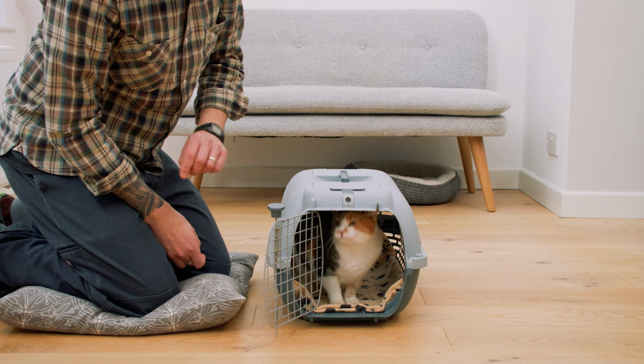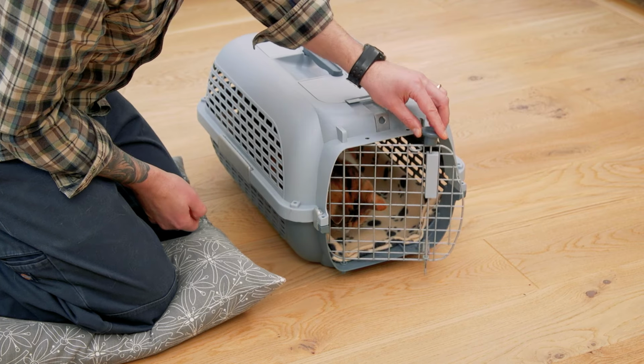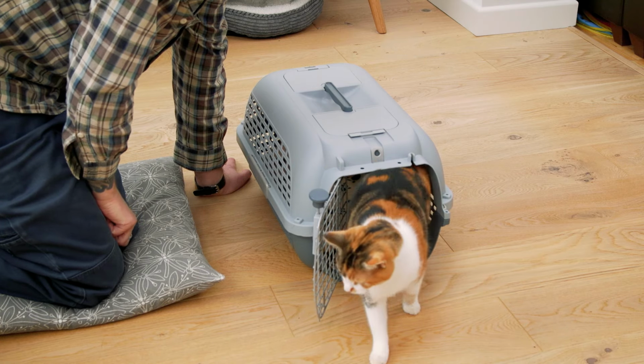If they are calm, attempt to close the door momentarily while simultaneously feeding them a treat through the gaps in the door. Keep the door shut for no more than a second before opening it as wide as possible again. Do not lock the door at all during this stage.